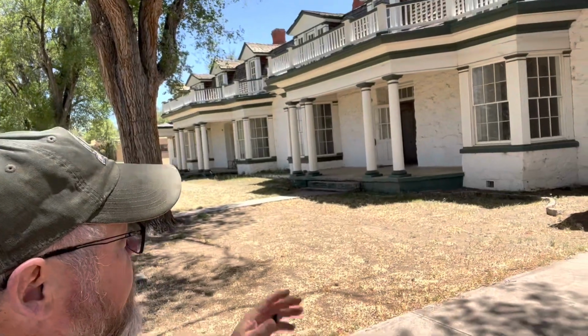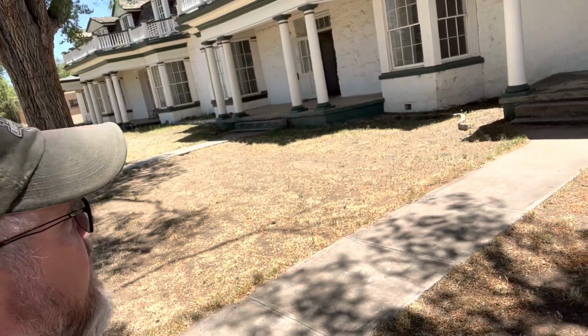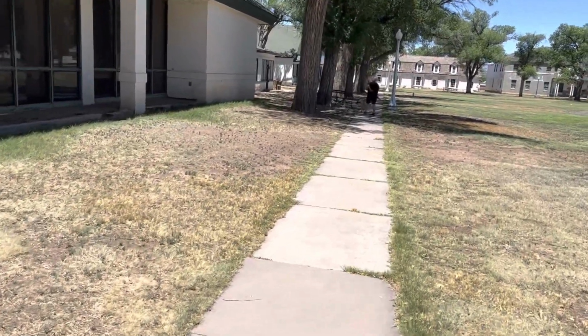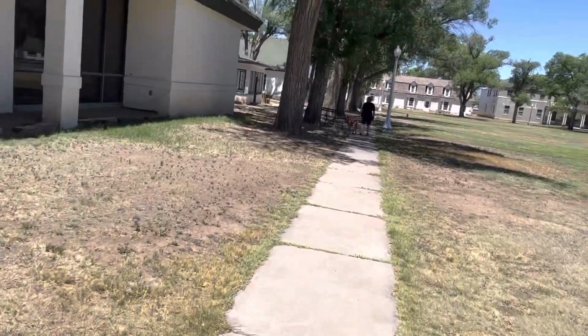Pretty interesting architecture here. Officer quarters. I guess several officers lived there, and it's like connecting rooms somehow or another. There's Carol and Miss Ginger. Not sure how they got ahead of me.